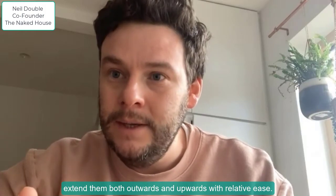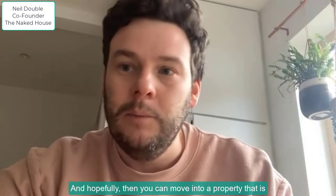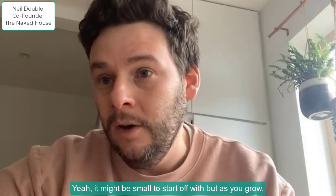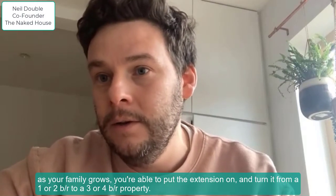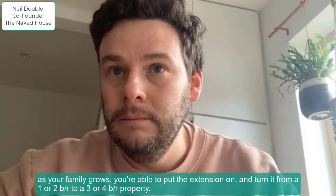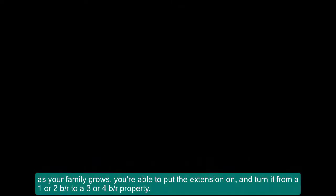with relative ease. And hopefully then you can move into a property that might be small to start off with, but as your family grows, you're able to put an extension on and turn it from a 1-2 bed to a 3-4 bed property.